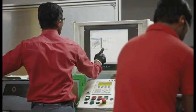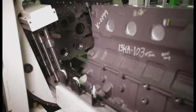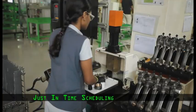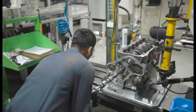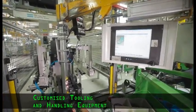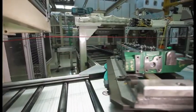Multiple checkpoints, both manual and computerized, ensure that the movement and availability of parts and people on the shop floor is synchronized. Sub-assemblies are completed just in time. They are fitted on the block just in time. Customized tooling and handling equipment is installed at all stations. Every quality parameter is computerized, monitored, and logged.